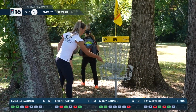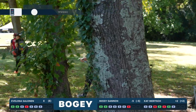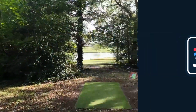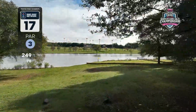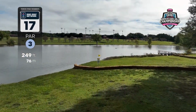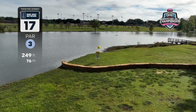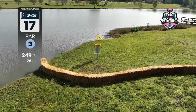So somewhat uncharacteristic to see this many mistakes by Kristin overall. Someone who's played so solid and with just insane consistency over these last few months. But now they have a long walk over to the tee of 17. Hole 17, it's only 249 feet. However, especially in this A position, this is where the basket's really close to the water.